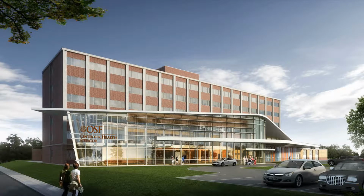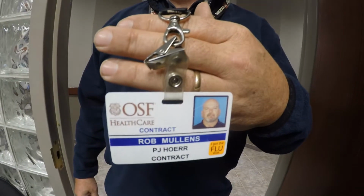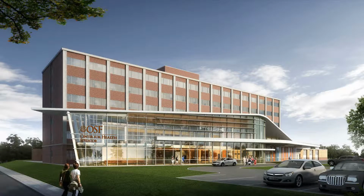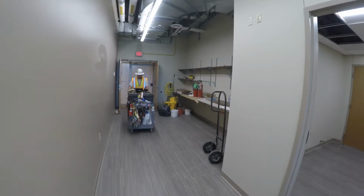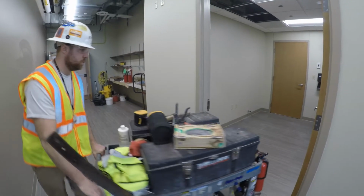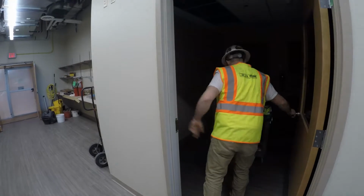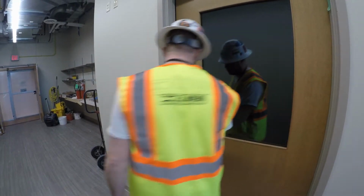All construction employees are required to have a flu vaccine, and documentation should be sent to the PJ Hair superintendent. All employees are responsible to secure their tools and equipment if not in use, and are not to leave any equipment unattended. All construction equipment should be stored in designated areas.